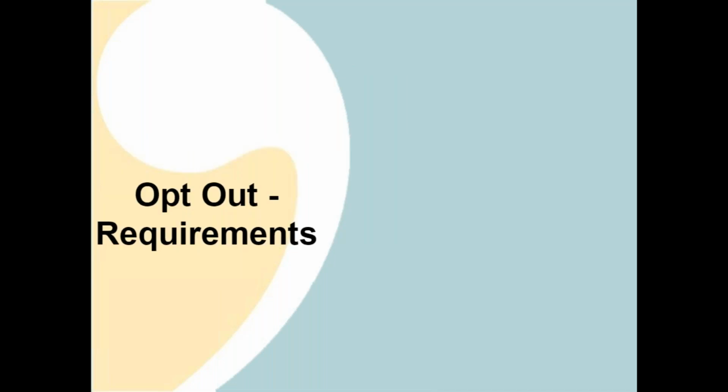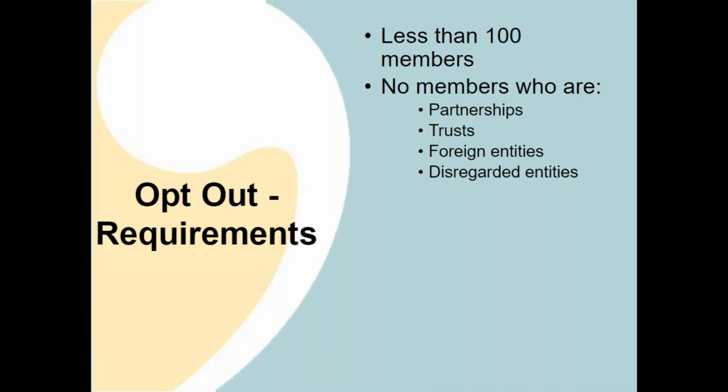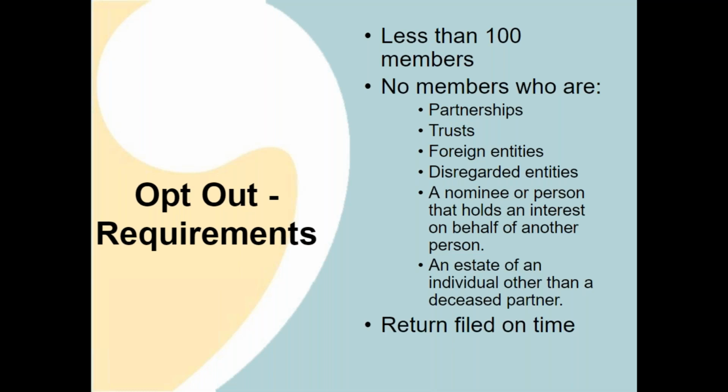The requirements you need to meet to be eligible to opt out are these: less than 100 members. You could only have certain types of members. No members who are partnerships, trusts, foreign entities, disregarded entities such as IRAs, a nominee or person that holds an interest on behalf of another person, such as a uniform gift to minors account, or an estate of an individual other than a deceased partner. Your return also has to be filed by March 15th, or if you properly file an extension, the extended due date of your return.